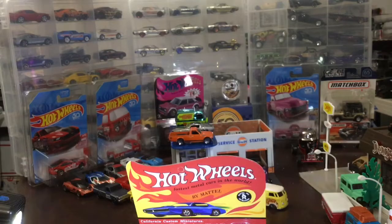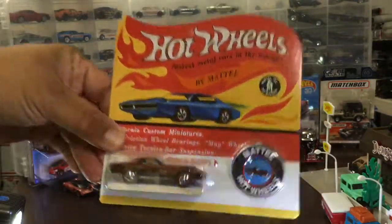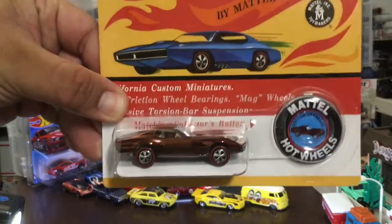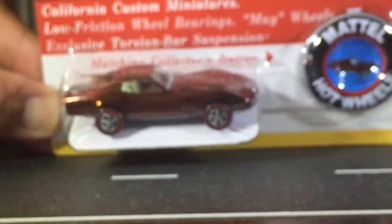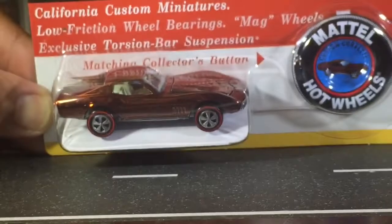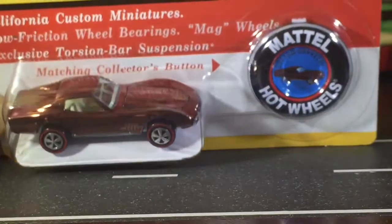Put that on the side. That is not Zamac. That's chrome, buddy. Yeah, that is chrome. This is not Zamac. That is chrome, bro. So I'll get a close-up in the light, since that one's not very good. That's painted chrome, bro. Okay. Get it to focus. There you go. Look at that.